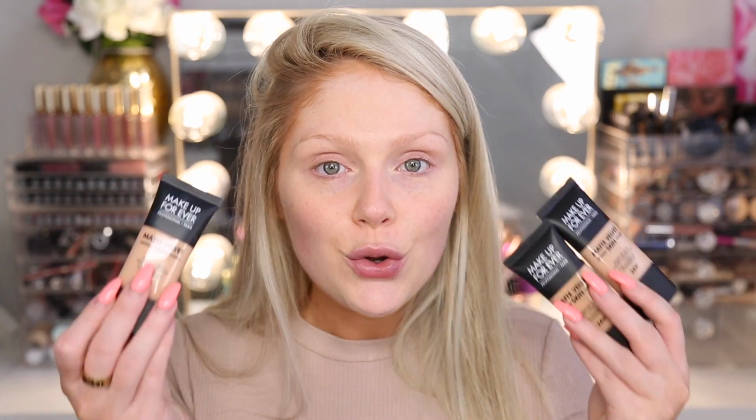Today I'm super excited because we're gonna be doing a foundation first impressions on the brand new Makeup Forever foundation. It is their Matte Velvet Skin foundation. I have 3 of the shades right here and we are gonna put this to the test today.